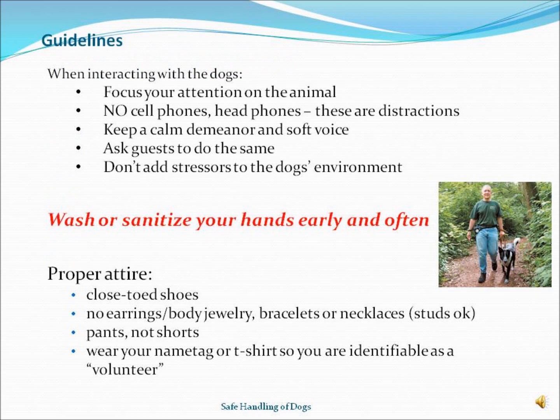First, we'll start with some of the general guidelines for safe interaction with the dogs in our care. Always be calm and give the dog your undivided attention. Be aware of what's on your hands and where you put them. Always wash your hands before touching your mouth, face, or before eating anything. When working with dogs, to protect yourself and the dog, you need to be wearing long pants and closed-toed, rubber-soled shoes.